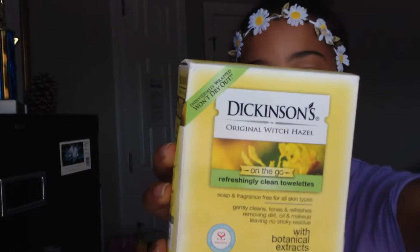The very first monthly favorite I have are the Dickinson's Original Witch Hazel Refreshingly Clean Towelettes, and they just look like this. And they work really well, and what I really like about these is it's like a facial cleaner, but it also has a toner in there, so you don't even have to worry about your toner. It's already in the wipe. So I really like these if I'm just on a trip or at a sleepover and you don't want to go through your whole face washing process. These work really well, especially for sensitive skin.